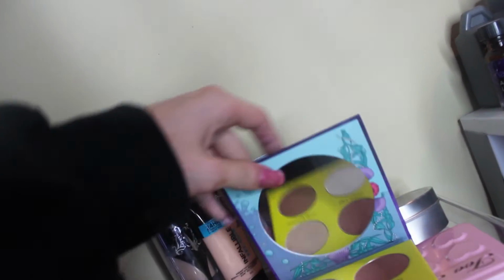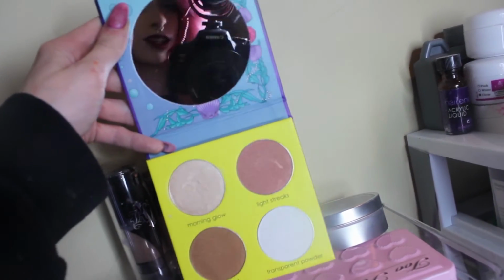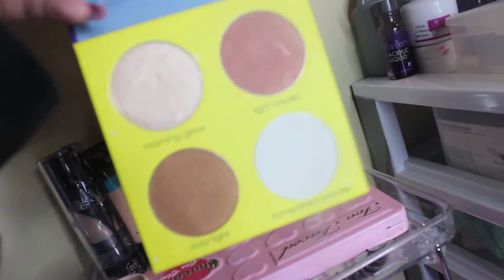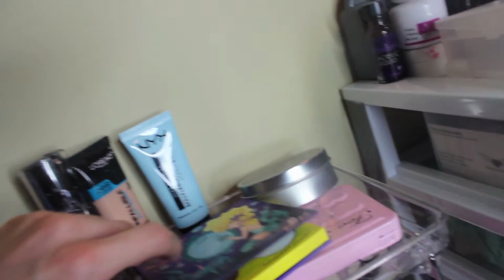Oh god, I'm smashing everything today. All these magnetic things do not want to open with my stupid acrylic nails. Then there is Color Kill's highlight palette, which I like. It's very shiny. And it's like 20 bucks or something like that. It's not a bad price.